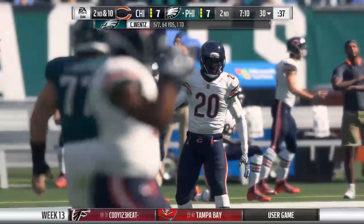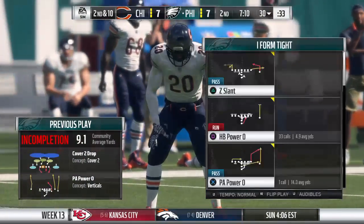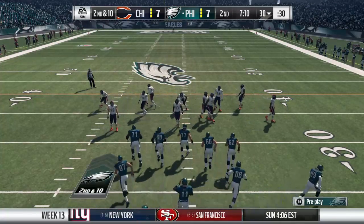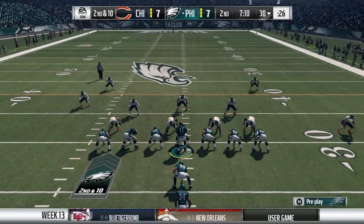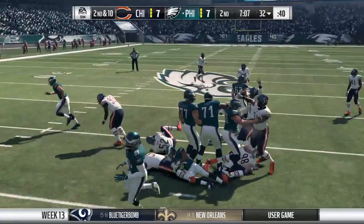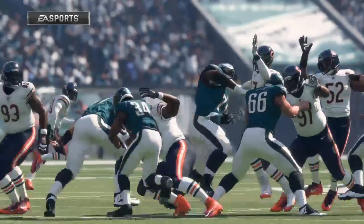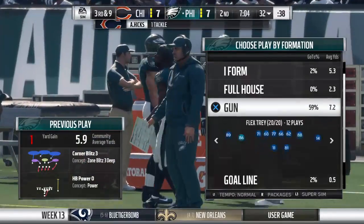And incomplete there, almost picked off. That's one you maybe expect your roaming free safety to come up with. But it's second down. Oh, man, that was close. The opportunity to change momentum, big play, right in his hands, unable to come down with it. A sigh of relief, no doubt, on offense that fell harmlessly to the ground. 1 yard, the official pickup there, so it's going to set up 3rd and 9.